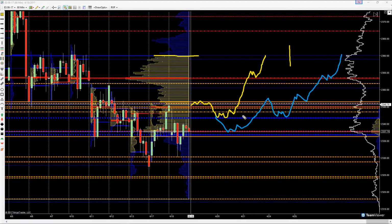The only reason I show you this is, you know how I sometimes talk about how hypos can change from one to the other or get combined. The next hypo I show you is going to be where we test further down and hold this overnight low volume node here, hold that, and then turn back up. That can easily turn into hypo 1. But let me draw that out so you see what I mean.